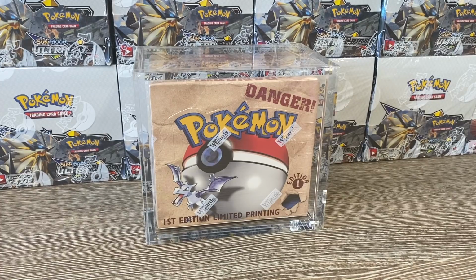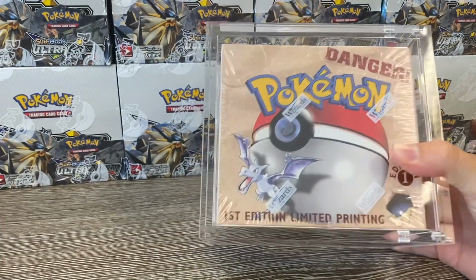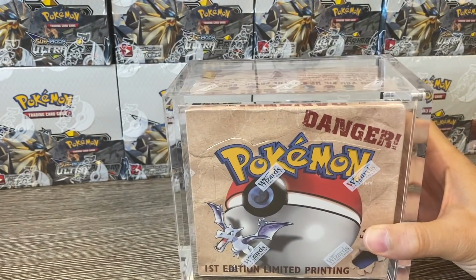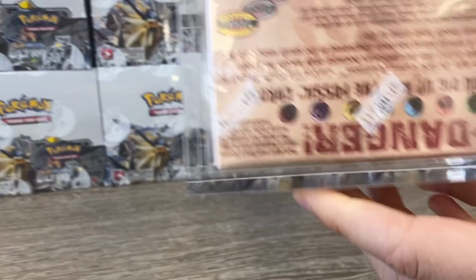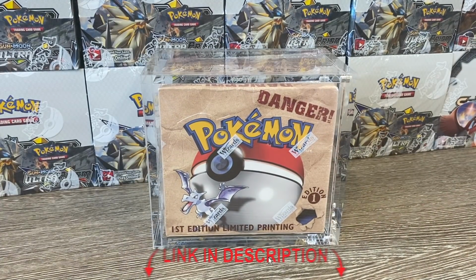This. Ladies and gentlemen, a first edition Fossil booster box, premium condition. It looks absolutely beautiful. It's pretty good, isn't it? That's gorgeous. And we are going to do something fantastic with it. We're going to do a box break. That's right, ladies and gentlemen. You could be part of history. We're going to do a box break.